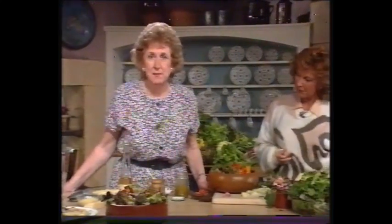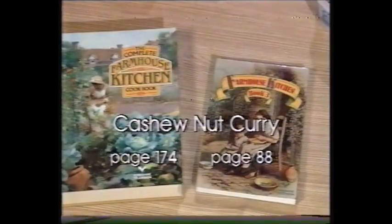Really lovely. And now I'll start my very different meatless meal with cashew nut curry, one of Priya Wikramasinghe's delightful recipes and a favourite in our family too.